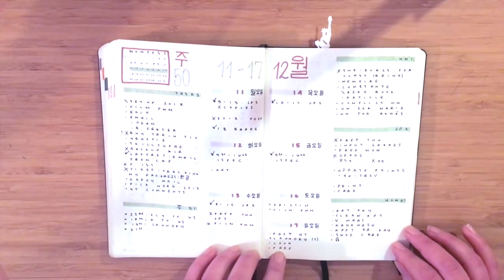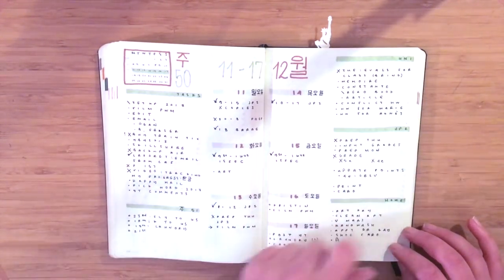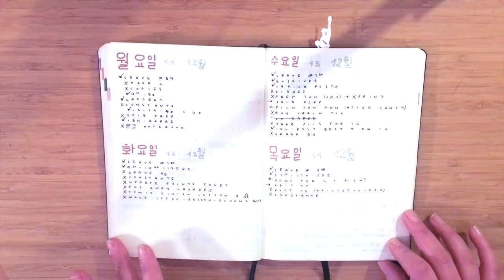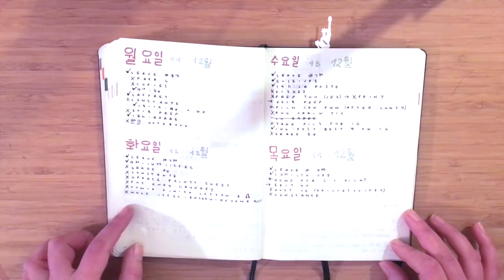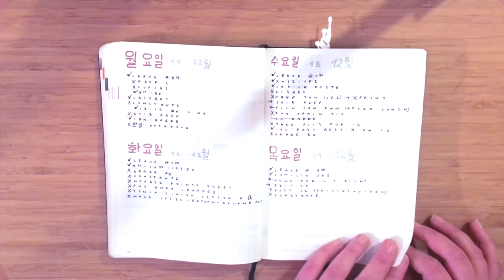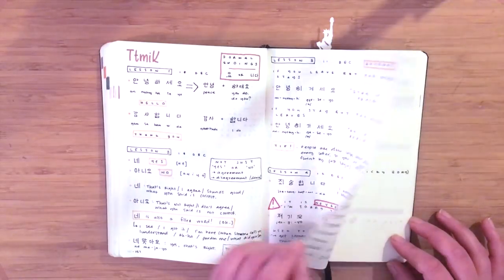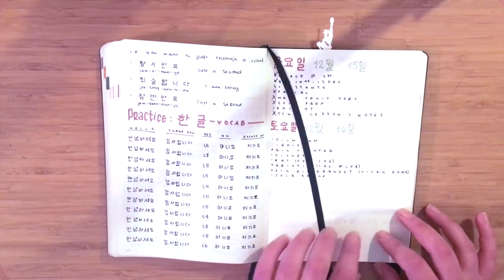I have this week, so we are currently on the 16th this week, so you'll see a lot of open tasks because I haven't migrated yet. I'm still debating if I want to do something here, just leave it blank, like write a little quote or something, but honestly, it is what it is. This I will go over in my Korean study video, etc.